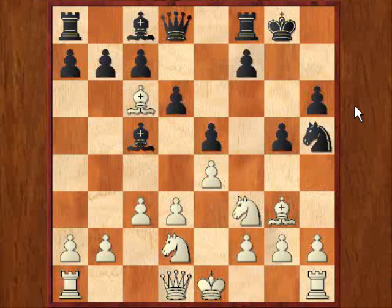Now, of course, this is not without an idea. Like I mentioned before, the idea is to play here after b takes c6, d3, d4, which is what Svidler played during the game. But you should always remember that giving up the bishop pair is quite a significant concession in positions of these types.